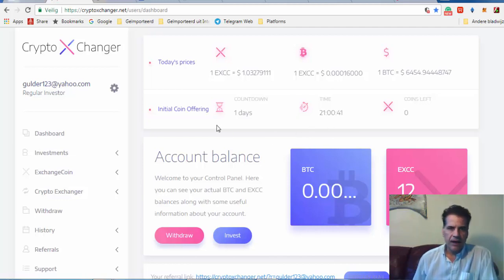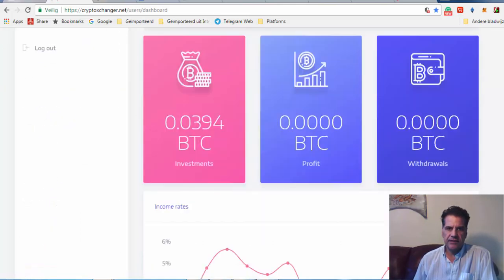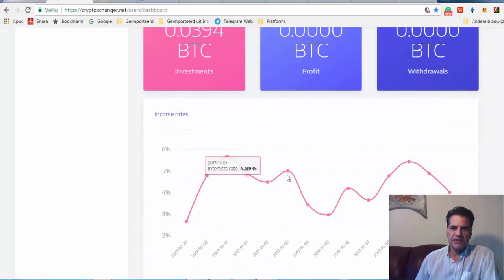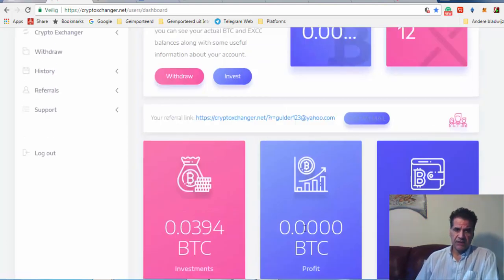Hello guys, I'm back. I've deposited Ethereum in this platform for investing, and you see that I have here on investment 0.0394 BTC, to see how it works. I hope that it's not like BitPetite. Okay, and then the profit comes here, and then you can withdraw. I'm going to make a video about the withdrawal to see how it works. Okay, this one is about investment.